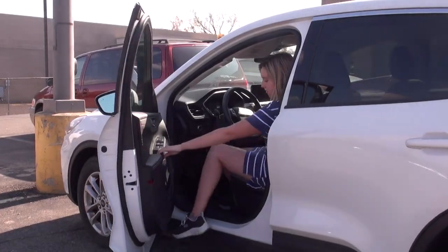We've made it to our first stop, which is a little Goodwill that I actually have a lot of luck in sometimes. So I have my fingers crossed for this one. So let's get in.